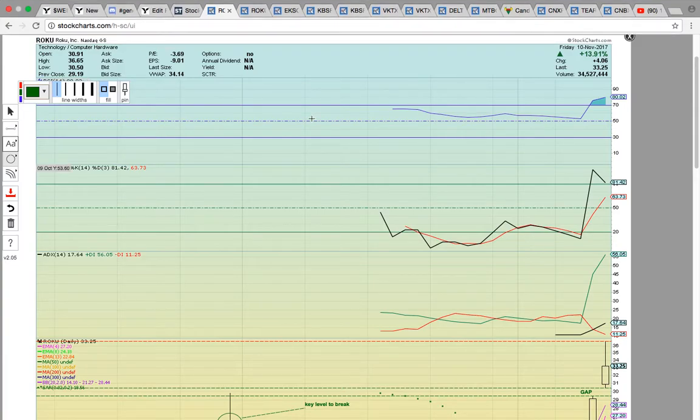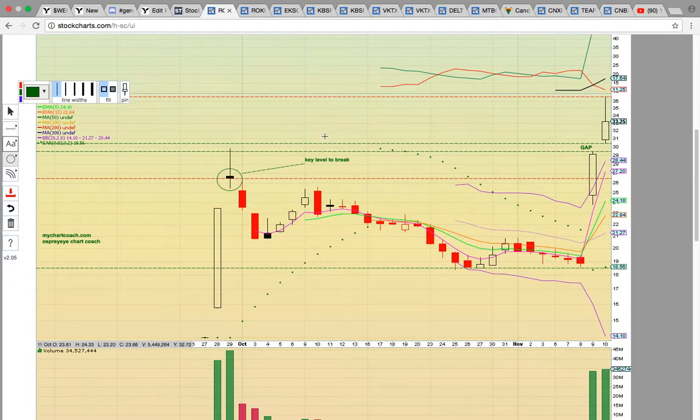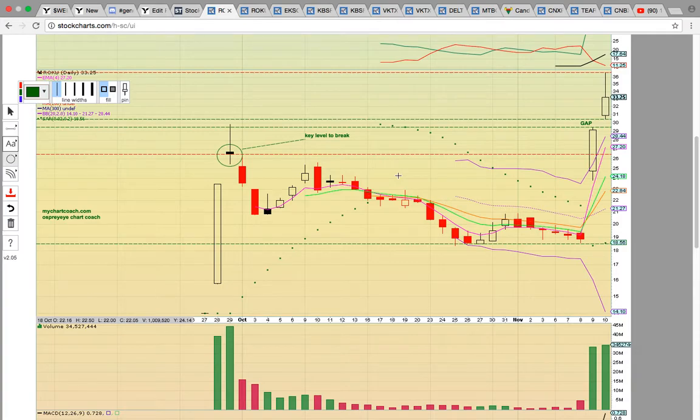Okay, so first up, here's ROKU. This was really nice follow through. It made the big move on Thursday. On the 9th, it had the big gap up open, and then it ran up to the all-time high, which was from back here on the 29th of September, and then it broke above that level on Friday. So there was a gap up open, and now there's a space in between high of day on Thursday and low of day on Friday.